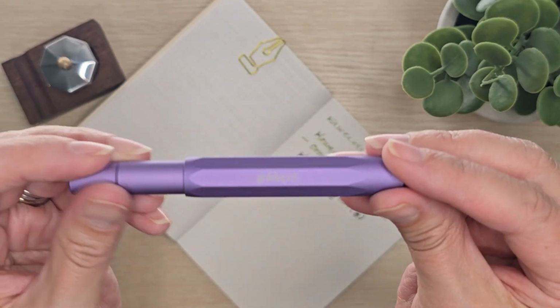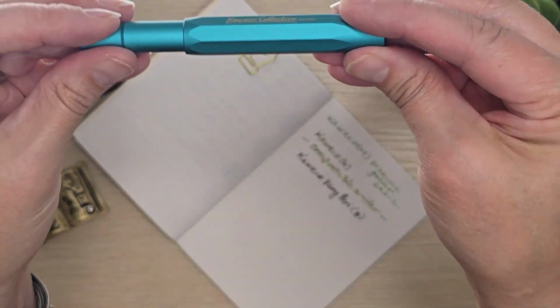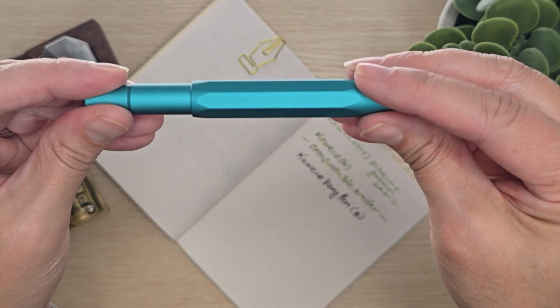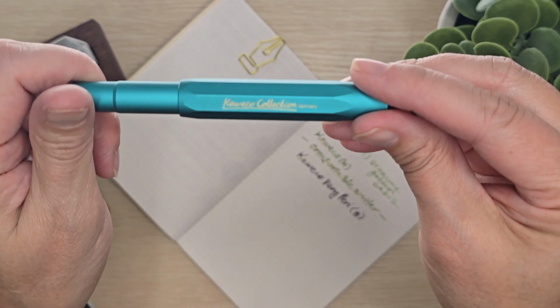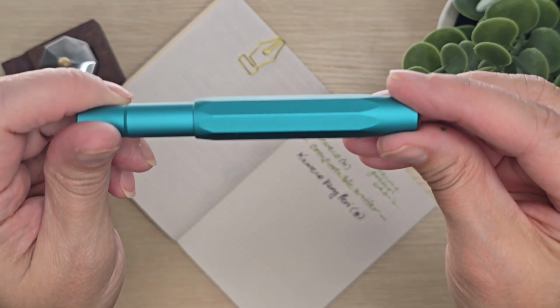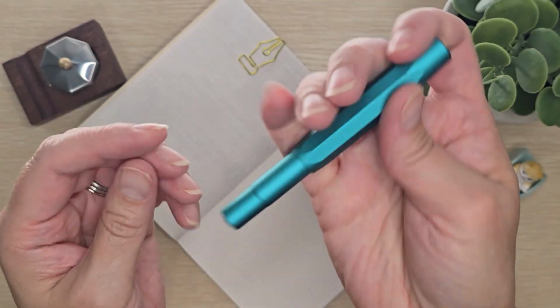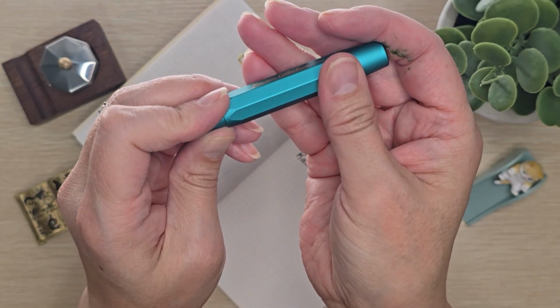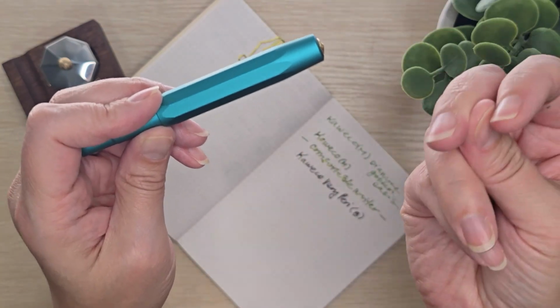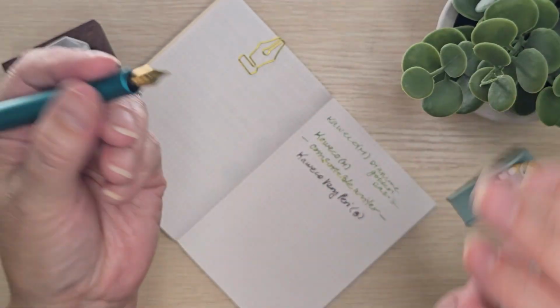I love this pen. This one is not an exclusive. You can probably still get this on a few retailers' websites. I think this was like Iguana Blue or something like that. And again, I love the weight. I love the color. It's got a kind of a brushed texture. So, tactilely, is that the word? It feels good to hold and fidget.